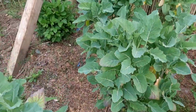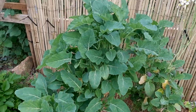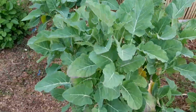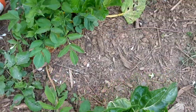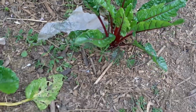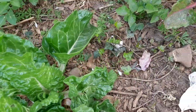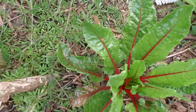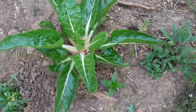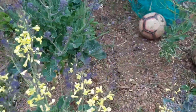And then I have some different type of kale over here, and I have more kale along there, and lots of things over this side. And I have some chard going on here, some rainbow chard popping up. Some of them can be harvested now. I need to come and harvest some of them. So I have different types of chard, loads of chard, and then the sprouting broccoli with beautiful flowers.